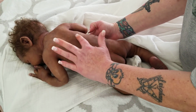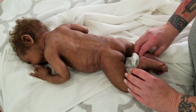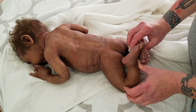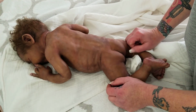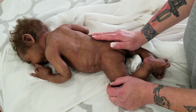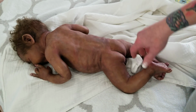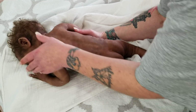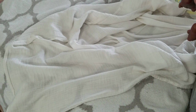Look at the painting on this baby. How on point Claire truly is with this baby. He's got a tiny hiney. Oh my goodness. Yeah, it's gonna be really hard saying goodbye, because he was my dream baby for so long.